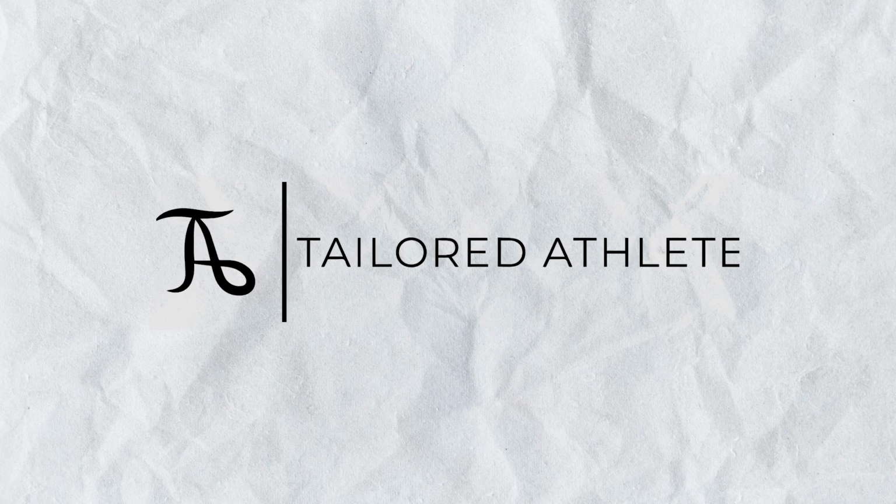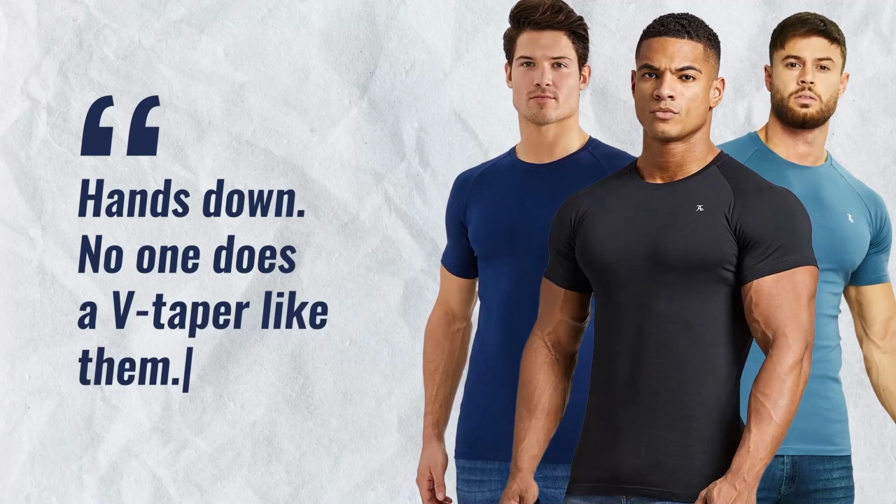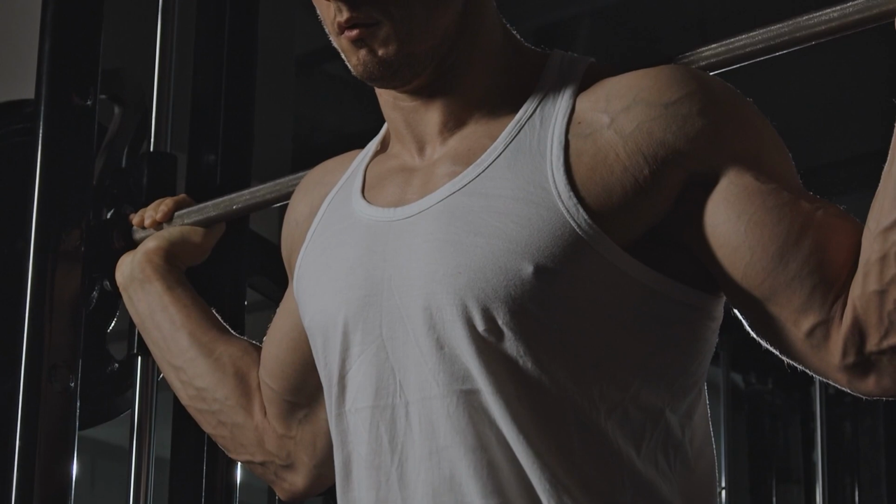Next up, we've got the Tailored Athlete. Again, I didn't even know this brand existed, but I really like what they're doing. Hands down, no one does a V-taper like them. Obviously, this is a specialty brand. If you have a huge drop, a big chest, a small waist, if you take care of yourself, you're a weightlifter, you're a bodybuilder, this may be the brand that you've been looking for.